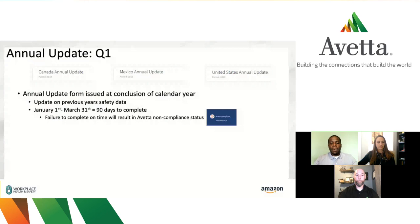The annual update period gives you the opportunity to update your previous year performance data for the past year. So coming up in January 2021, you will provide data for all of 2020, right? And the system gives you 90 days. You have January 1st to March 31st to complete this update. Once you're enrolled and you're all registered already, this annual update is a really small task to complete. However, we see a lot of people who don't use this.